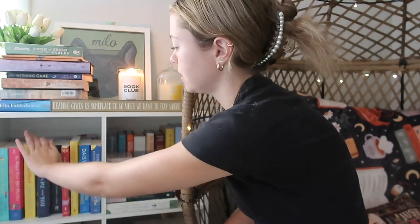It doesn't really say that. This actually looks really cute though. It's like a YA book. I need to read this. I think that this Wishing Game book here might be someone who loves reading.